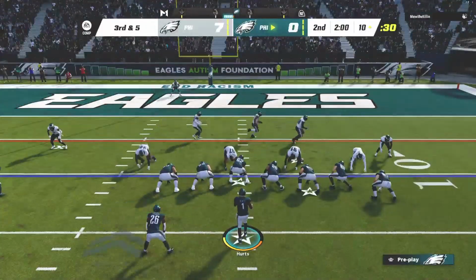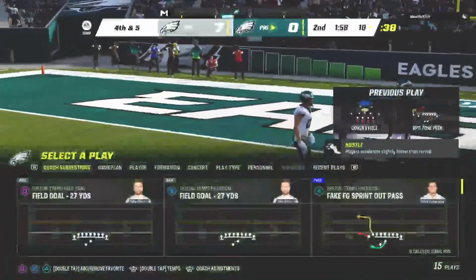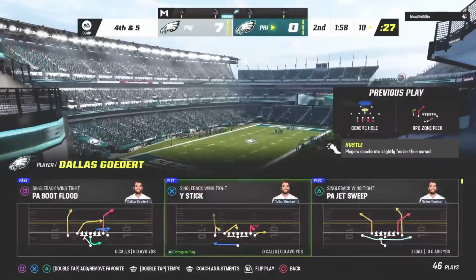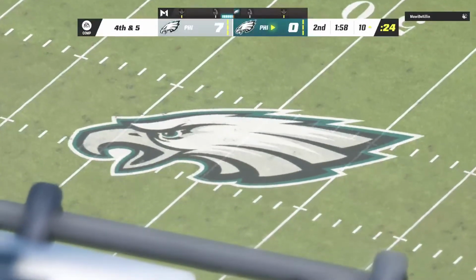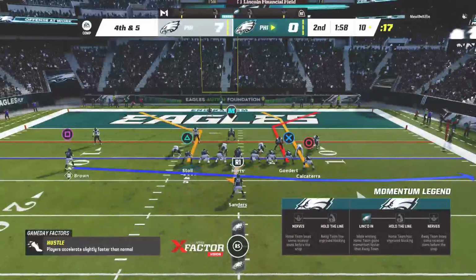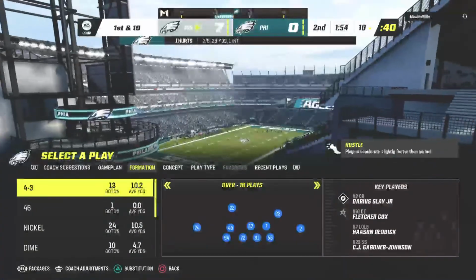Ready, set. One, but incomplete. What an excellent defensive stand there in the red zone. Nice tight coverage. They certainly recognized how important it was to bring up 4th down here. They're going on 4th down with Hurts. And it's incomplete. They cannot convert, and they turn it over.